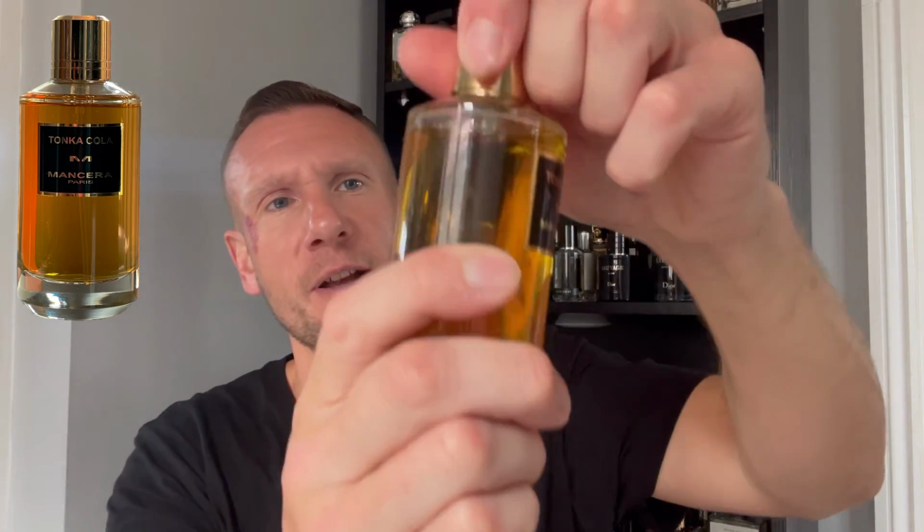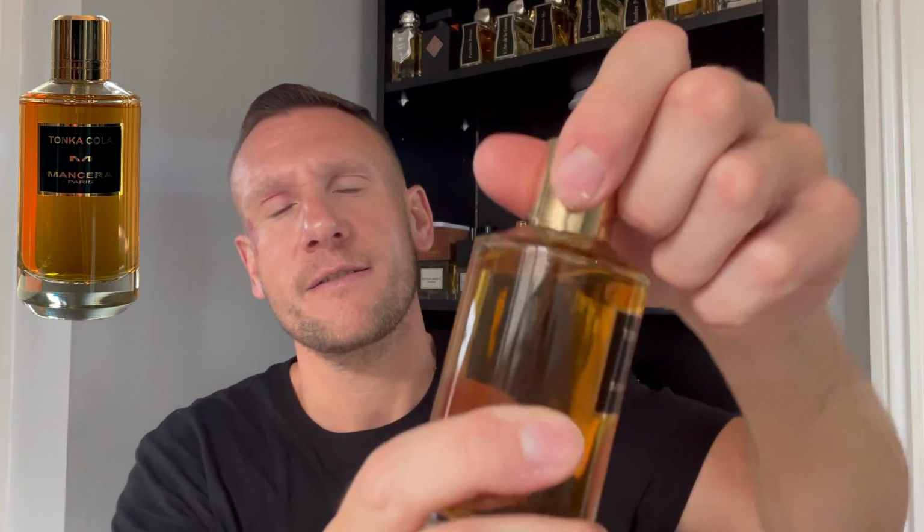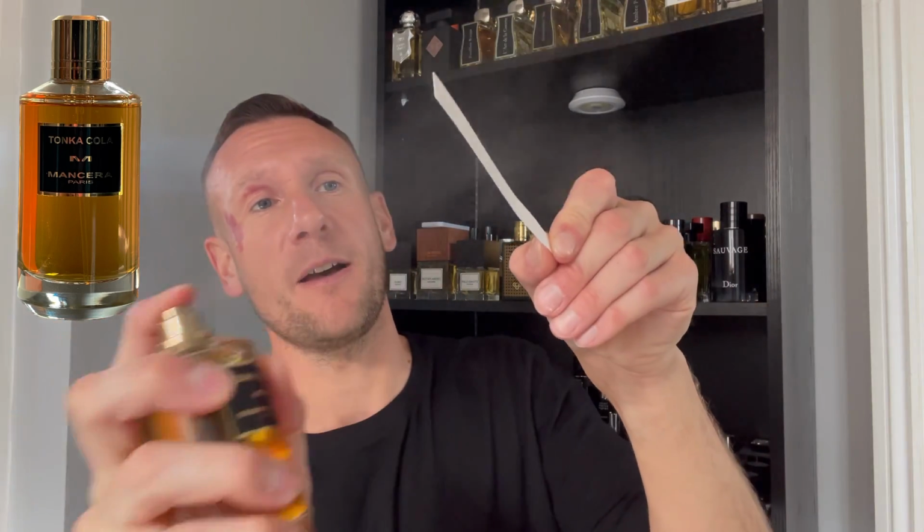Great, great fragrance in my opinion. I love these caps. If you like magnetic caps, you would appreciate this. Just listen to that. And the atomizers on these bottles are fantastic. Some of the best in the game, if you ask me. Look, pressurized, you can control the sprays.